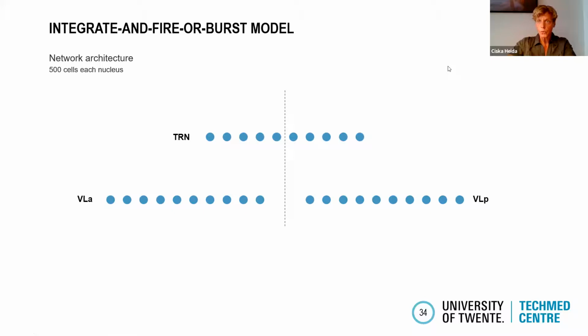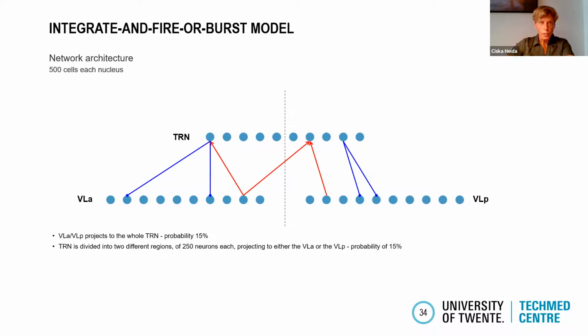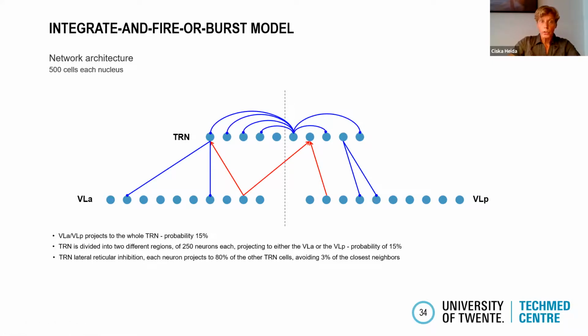This is the architecture of the model. All the nuclei were modeled using 500 of these model neurons. The TRN is split in two, so 250 cells were included related to the two parts of the VL nucleus. This is the connection scheme. The VLA and the VLP project to the whole TRN with a probability of 15%. The TRN is divided into two regions, each projecting to one of the two parts of the VL with a probability of 15%. Then there's the lateral reticular inhibition, with 80% of the other TRN neurons, but avoiding 3% of the closest neighbors.